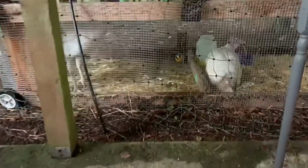Turkeys are in their little home here. Need to get them some clean straw.